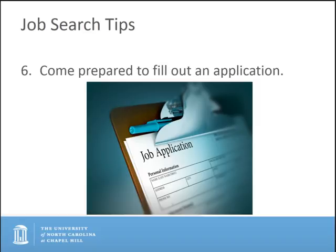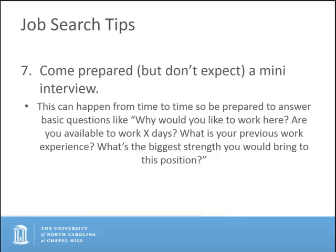In addition to the interaction where they can kind of learn a little bit about you, be prepared to fill out an application. With that, there are still paper applications available. Not everyone does everything electronically or online. So when you start your job search, be ready to fill out an application on site.